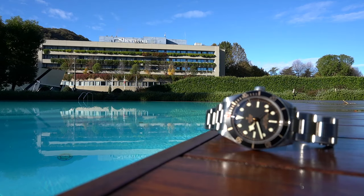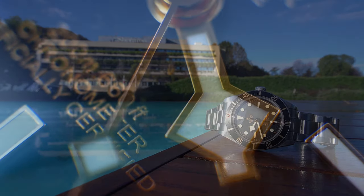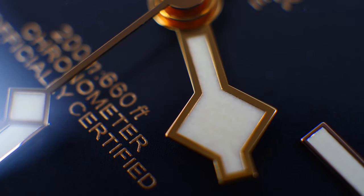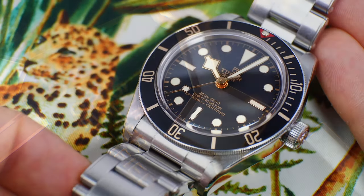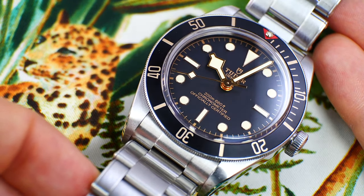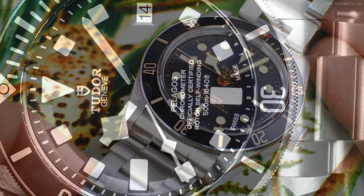So, with the obvious out of the way, the second thing I deeply appreciate and have to mention is its performance. While the aesthetics are unapologetically vintage, the quality, standard of finishing, materials and mechanics are all inherently modern. When the Black Bay first landed, many, including myself, suspected Tudor had made the case larger to future-proof themselves, as eventually an in-house movement would arrive.